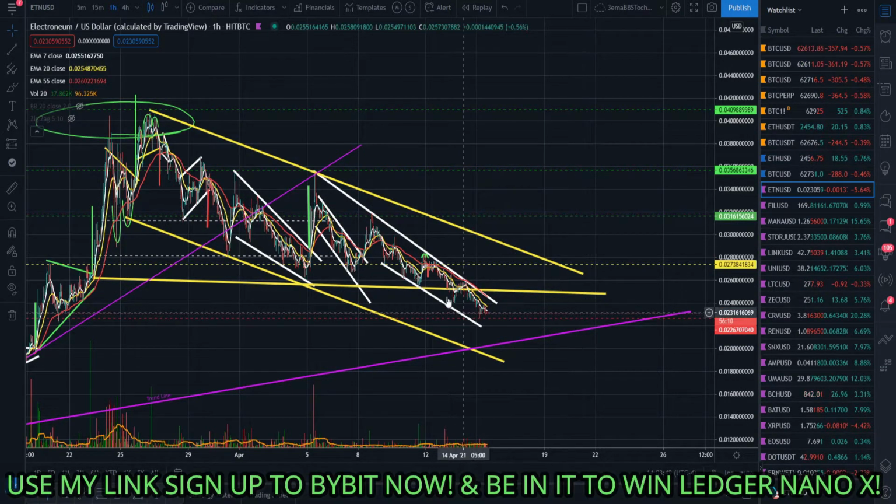So I'm very happy with this coin, and you know what? I'm still holding a massive portion. I probably cashed out maybe 5% of the entire portfolio for Electronium in this run, guys. So that's just what I'm saying. I'm holding on for higher times here. There could be much more potential here, guys. Much more potential.